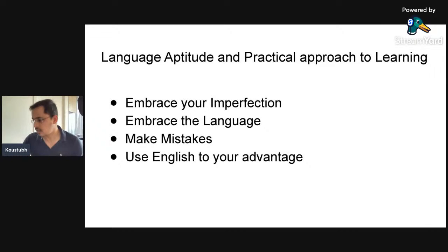Why? I cannot make sense of this. So it's fine if you cannot make sense of something, accept it or ignore it or move on. There are so many things in language, thousands of things. Make mistakes. Yes, very crucial.